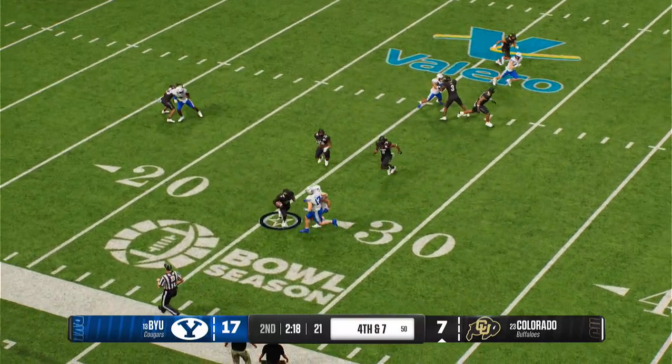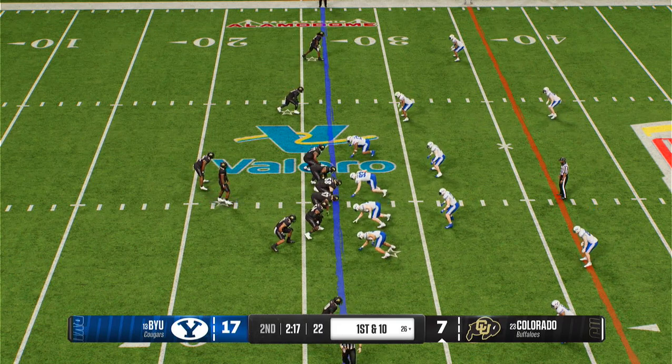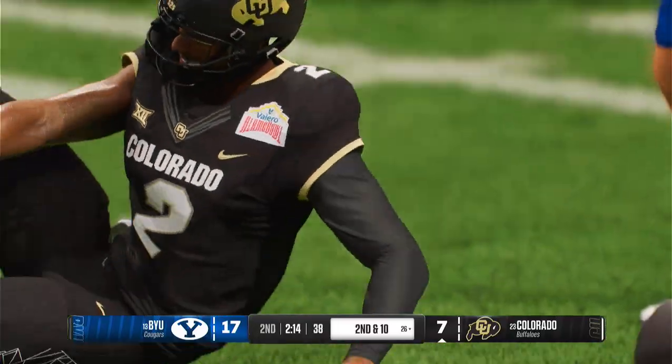On the return, it's Horn. Pretty solid coverage there, and they'll stop him at the 26. And the Colorado offense is coming back onto the field. Off the play fake on 1st down, and he was drilled just as he released the pass.